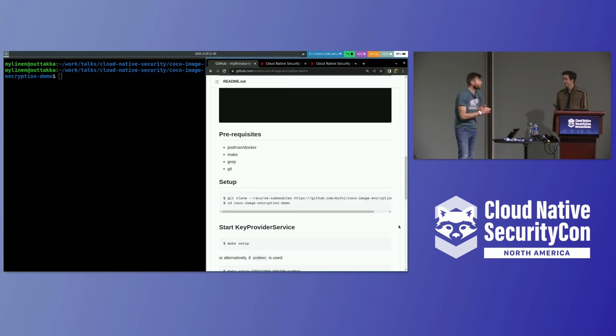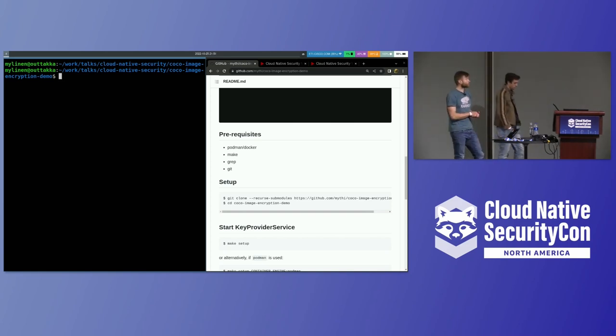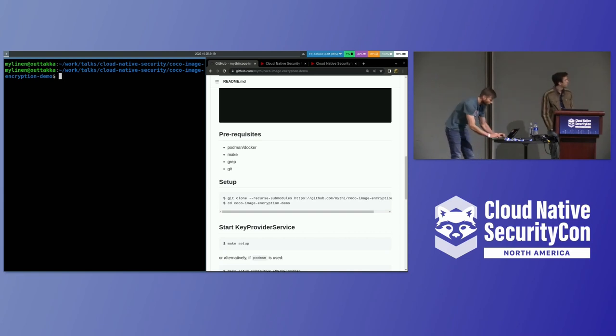And I, by the way, forgot to mention the prerequisites or dependencies. This, of course, as I mentioned, runs things in containers. So you need to have a container runtime. And of course, being able to clone the repository is something that is needed. To speed things up a little bit, I've noticed that getting this key provider container prepared takes a bit of time. So I've started. I think I have those running.